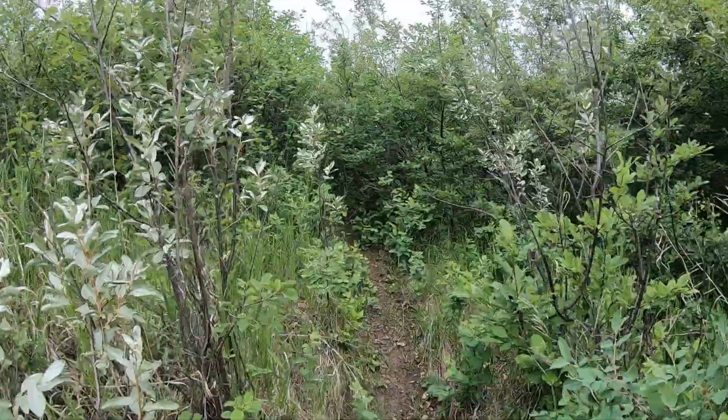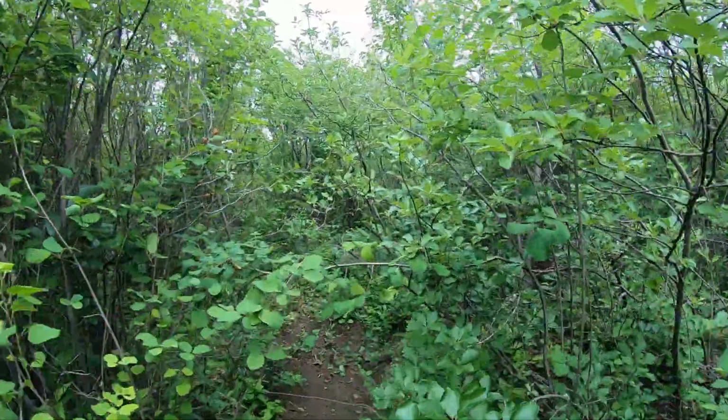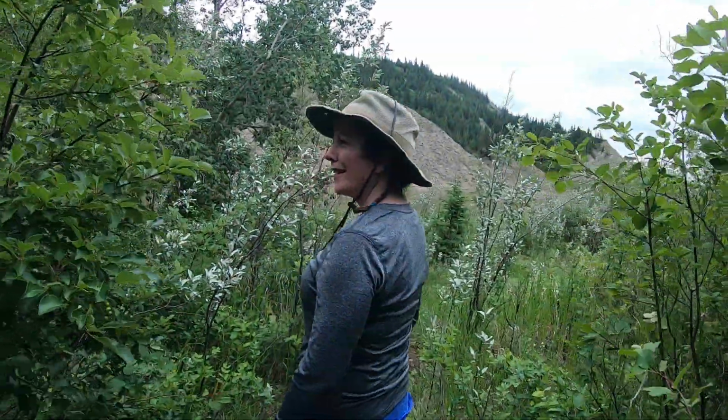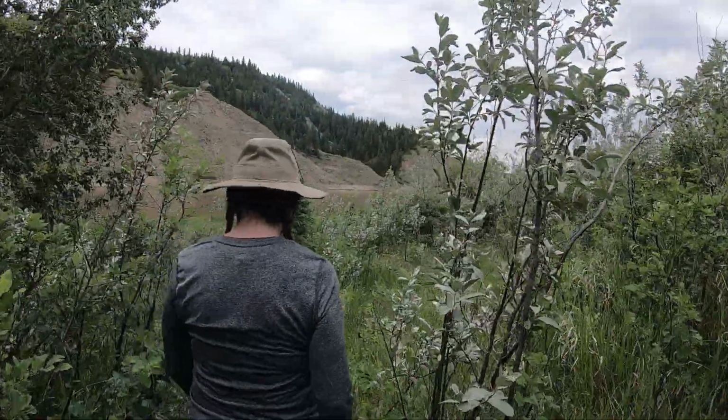Looks like a game trail. Kinda thorny. That kinda goes into the bush. I think we're good. Maybe deer trail, but that doesn't look like a cow trail to me.